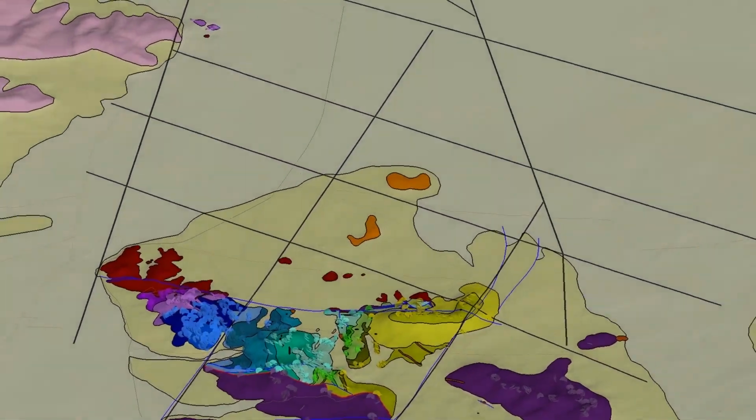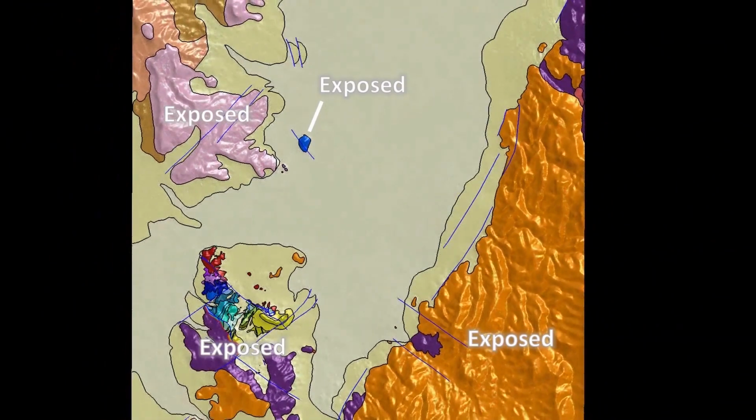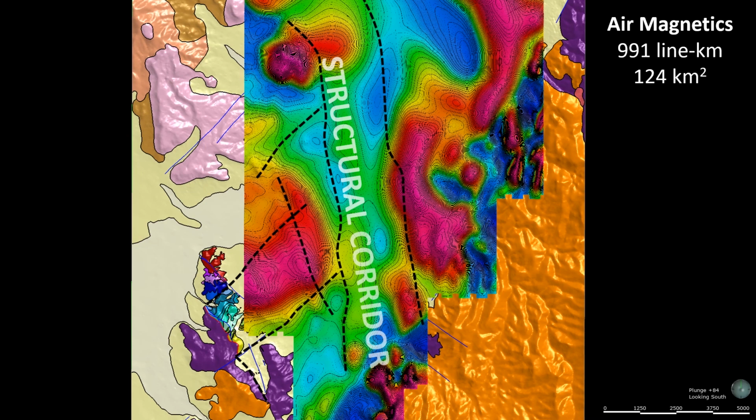To project the features that we can see exposed under the rest of the project where the bedrock is covered, we completed 2 geophysical surveys. The results of our air magnetic survey suggested that the lower magnetic, lower plate that we see in outcrop continues under much of the project, gave us an indication of the extent of the higher magnetic granitic rocks, and indicated the presence of a likely structural related regional scale north-northwest corridor.